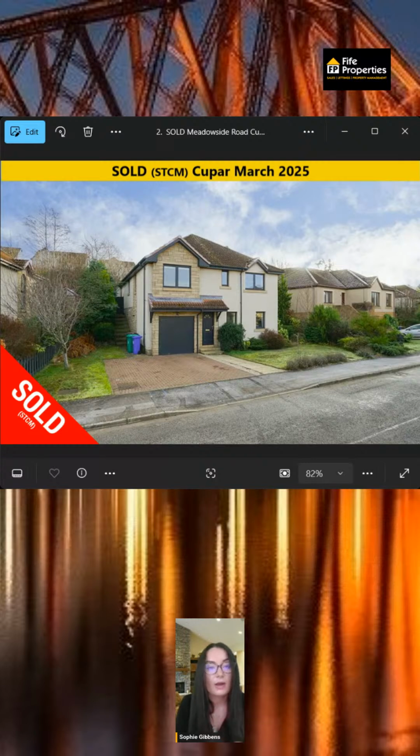Obviously you can see driveway, garage. What's great about this one as well is it had this beautiful big orangery that then overlooked your landscaped garden that had all mature shrubs and plants, and it had a slightly elevated bit as well. So it was a cracking family home. It's a great location. It's a really sought after area of Cupar. It's walking distance to all your local amenities, your schooling, the train station. So it really is perfect.